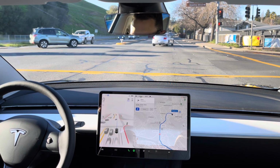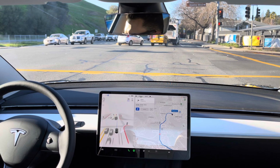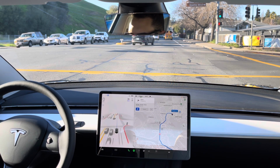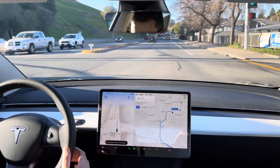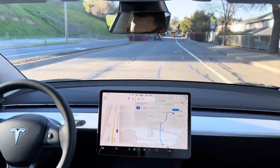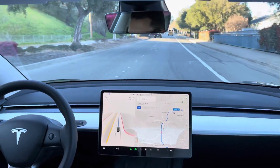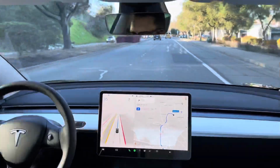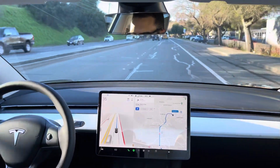So far it's doing great. If I compare 10.9 to 10.10.2, I would say it's a lot smoother. It recognizes surroundings better. The vision is much better and it's much more human-like. It's smoother. It's more confident in turns, in lane changes.